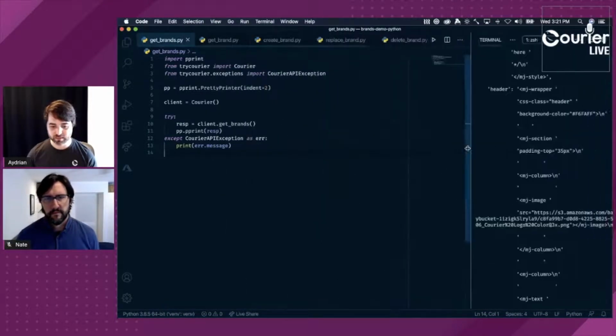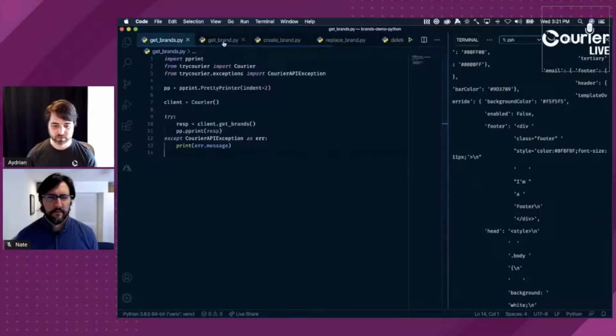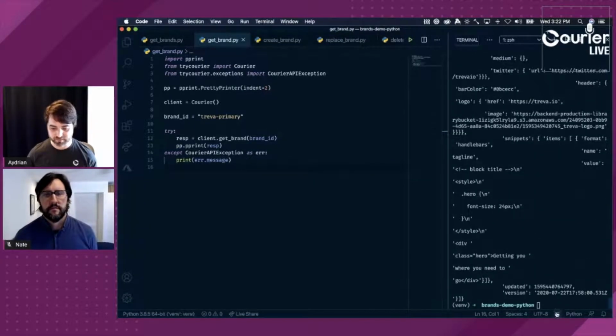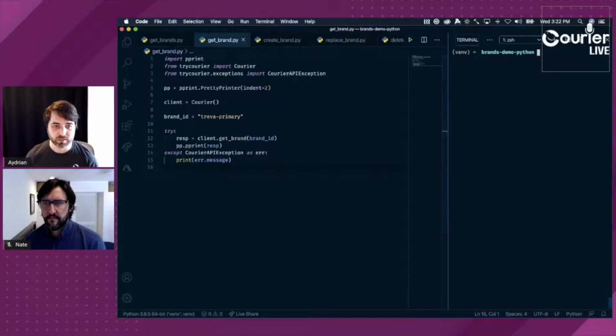So that's how we can get all of the brands. We can also get a specific brand. The brand that Nate created for me was this Treva primary brand. I'm going to clear this real quick. We are going to set the brand ID, and we're going to call client.getBrand. Pass in that brand ID, and then we should just get back only information for that brand.